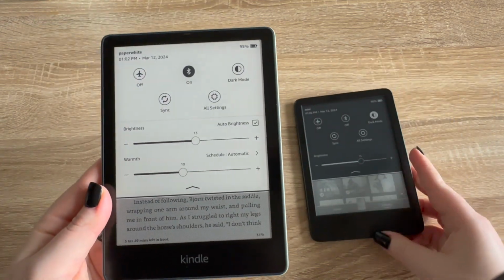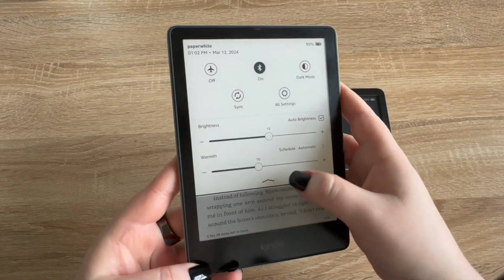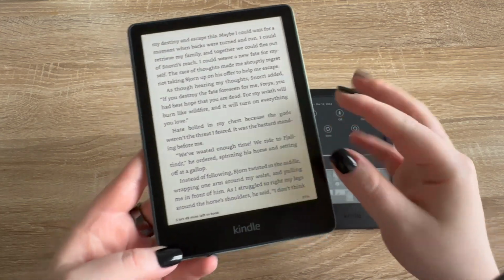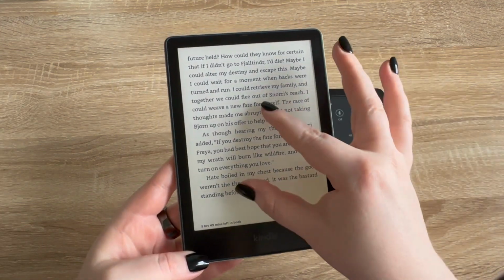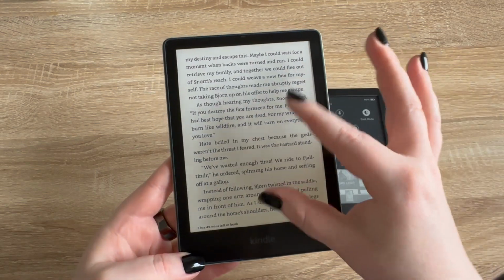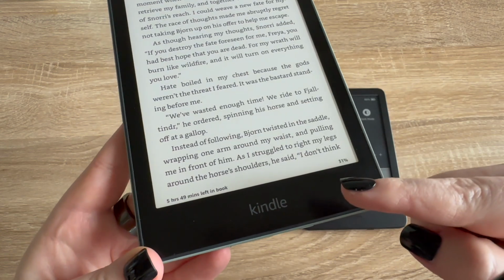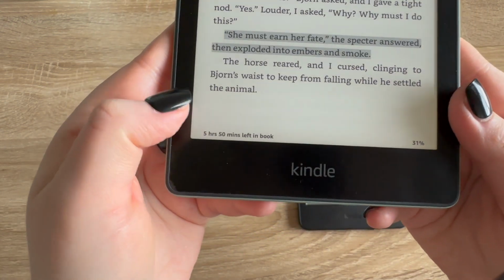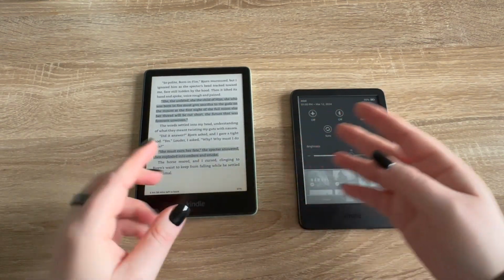I would say for the bigger screen, if you're someone who really likes to read full screen, I don't want to spoil anything too much for you here, but I just want to show you some text on the screen. You can actually make the text larger by just zooming in like that, and smaller by doing the same thing in reverse. Both Kindles have the little feature that tells you the percentage, the time left in the book, the time left in the chapter, and you can also annotate and highlight on either device.